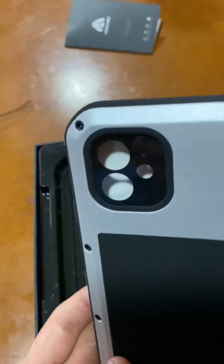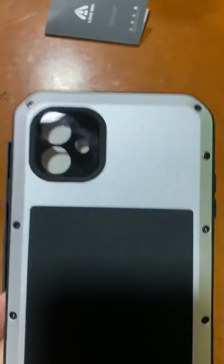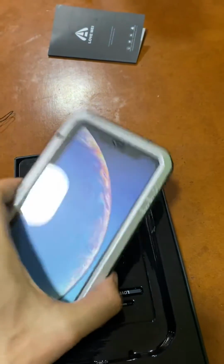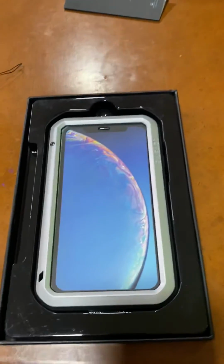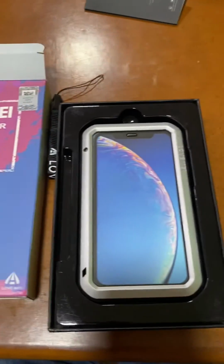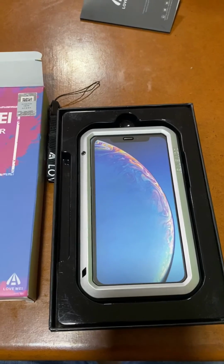Inside, it's a couple of old stuff inside. So, alright. Now you can see this video, 2020 Lovemei case for iPhone 11.